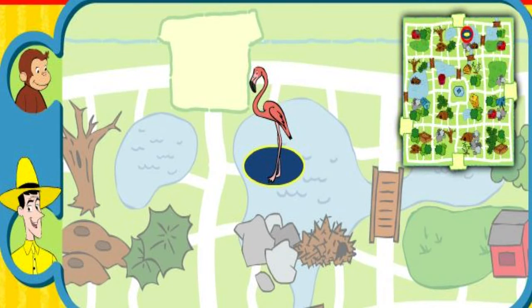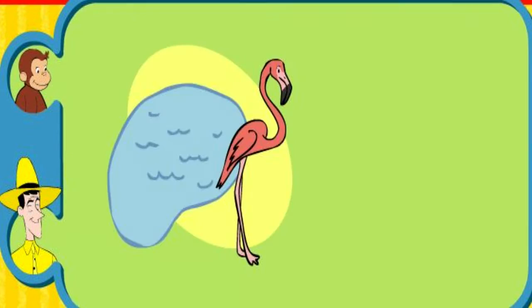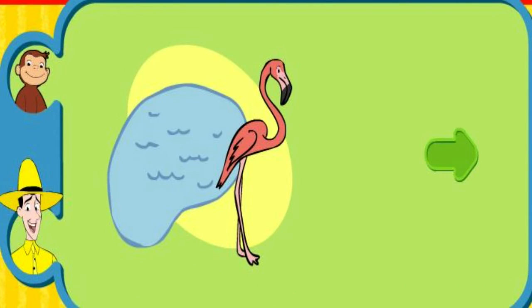Yay! You found his home. The flamingo lives near water. Thanks for helping. Click the green button to help another animal.